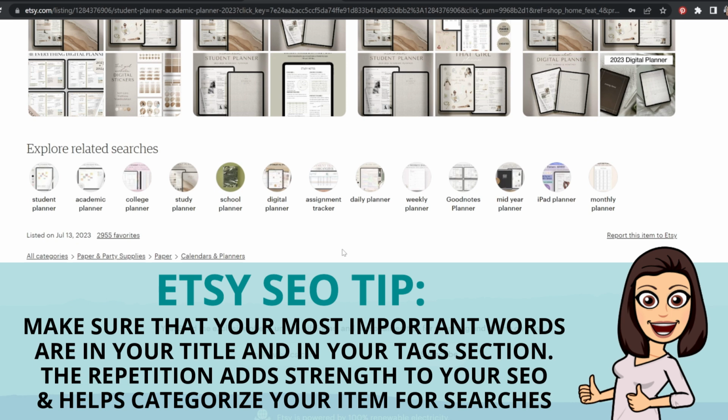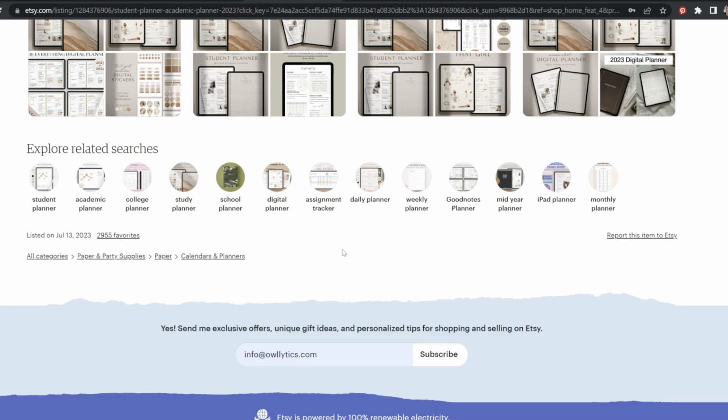They also have used a great balance of those types of specific tags like college planner and academic planner with some more of the broader tags like digital planner or GoodNotes planner or even weekly planner, daily planner. Those are not specific to the type of planner that this is, whereas assignment tracker, college planner, academic planner, those are specific to the product type. And it is important when you're doing your SEO research to remember that balance is absolutely key to getting good SEO results, to really getting visibility on those search pages.